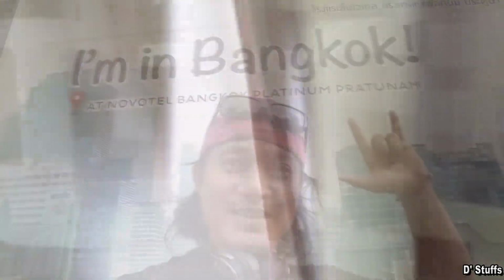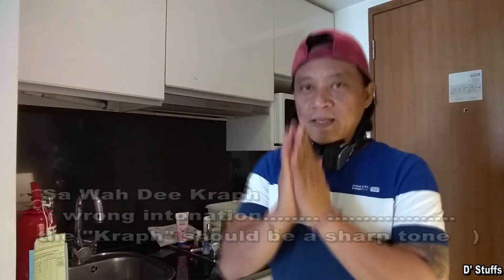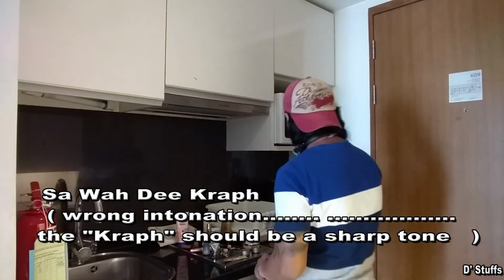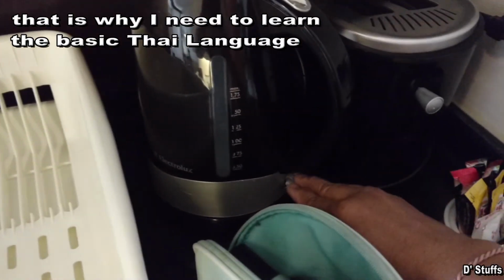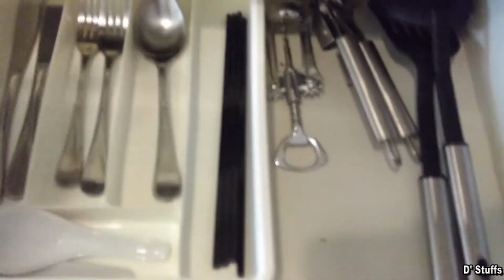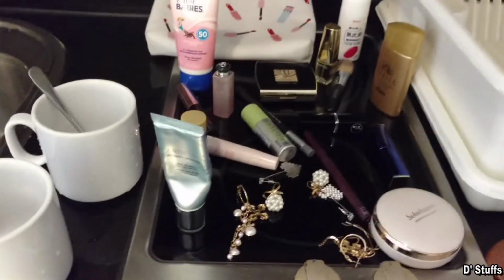Good morning, Thailand. It's 8 o'clock in the morning, and this is what we can see outside. Sawadee ka, Thailand. Today I'm going to make a coffee. And I started here by boiling the water. Cuchara, tinidor, this should be the one. Never mind this stuff in here, it does not belong to me.